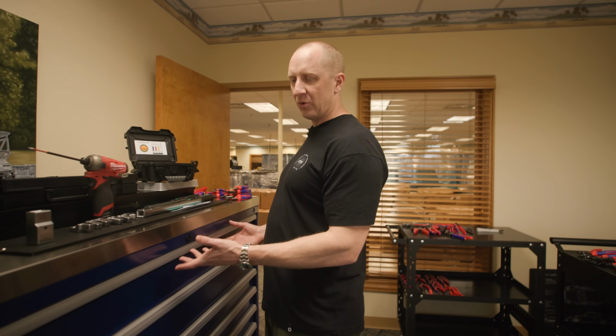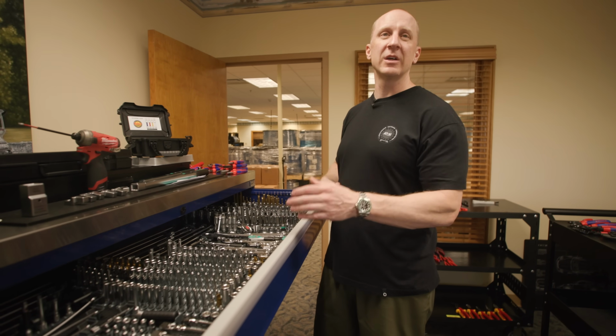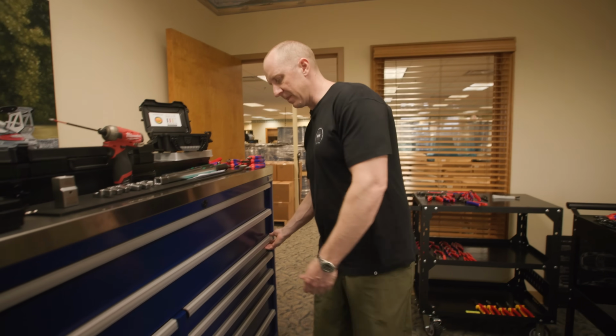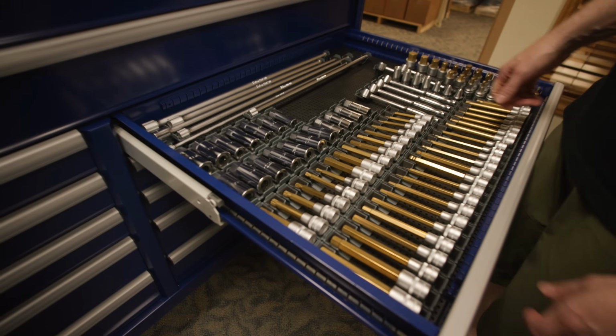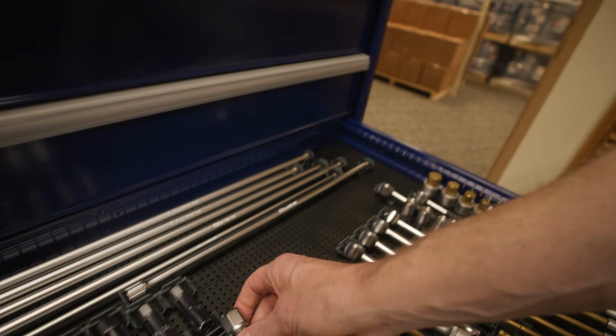And then the nice thing about Tool Grid is that if I got some other tools, I could always take it apart and adjust it, whereas if I had foam, I'd have to throw it away and start over. This drawer here is my specialty drawer. This Koken actually makes, these are for putting in studs, so their stud kit.